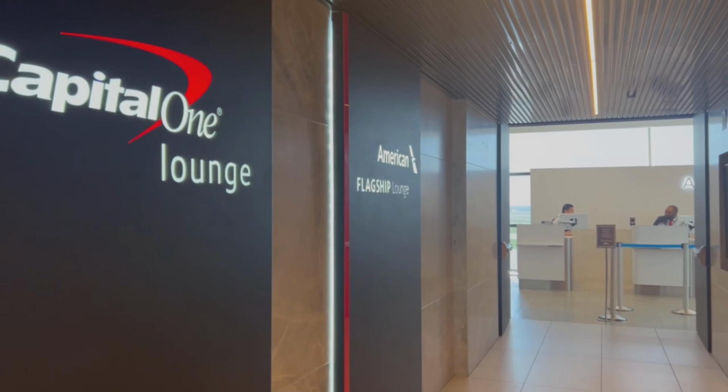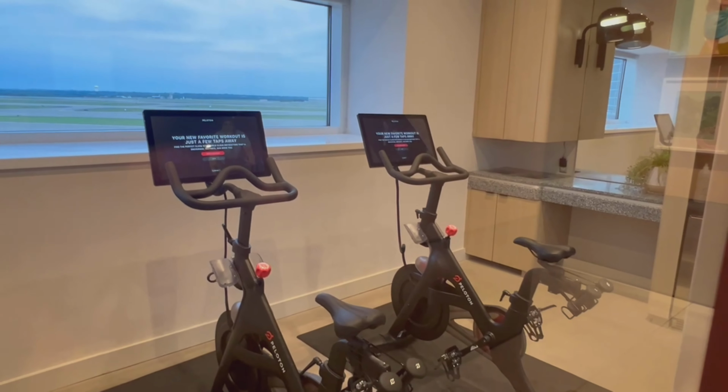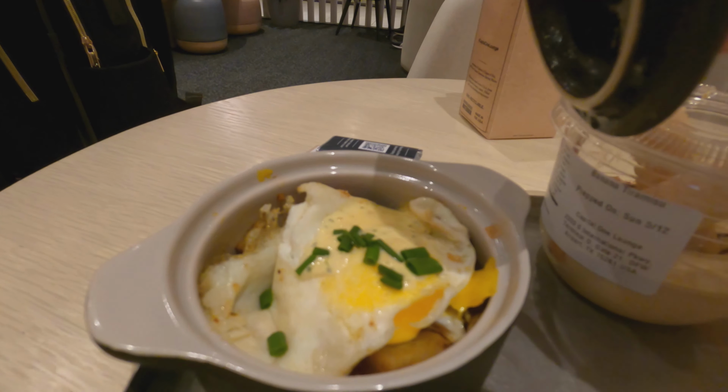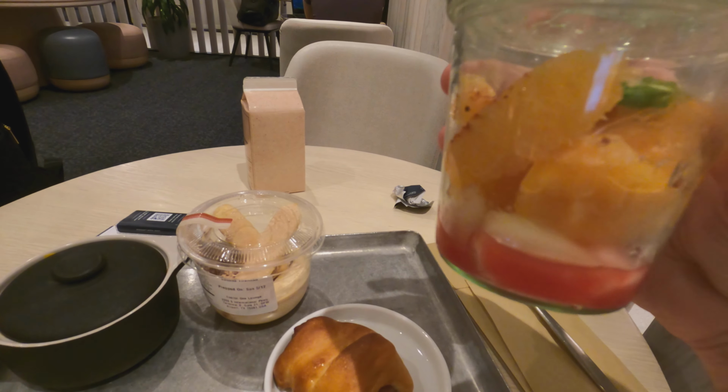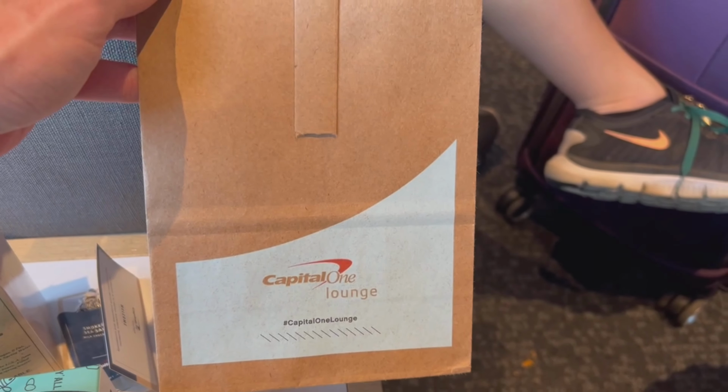I gotta say, this lounge definitely lived up to the hype. Even if you don't have the credit card, the $65 price tag, in my opinion, is worth it for the comfort, amenities, and the quality of food it provides. Especially the grab and go station, which you can get food and drinks to go if you're in a hurry.